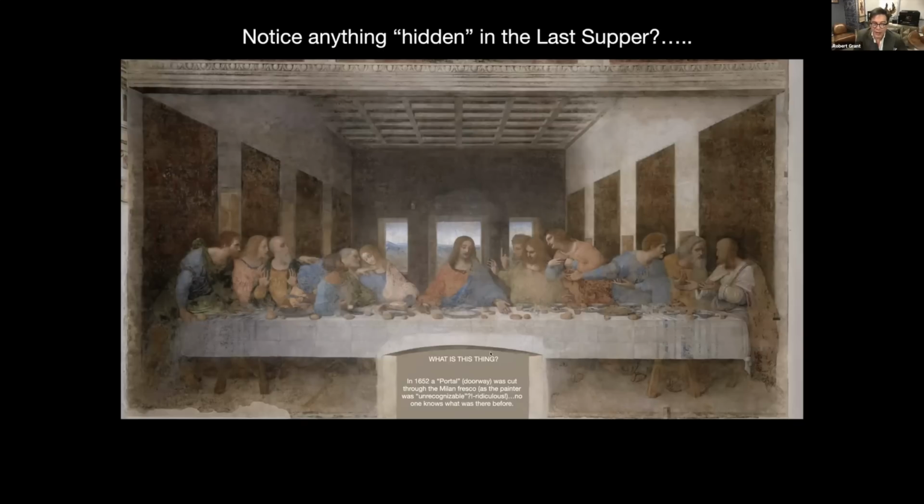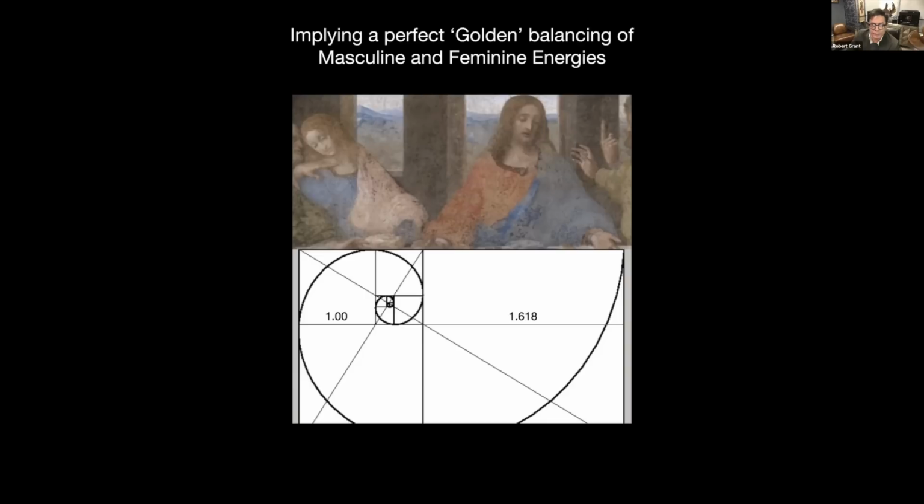First of all, Da Vinci was famous even in his own lifetime. They would not have screwed up his painting, and the door doesn't go anywhere close to this. The door is like 6 feet underneath where this is. So why did they need to cut into this beautiful painting? I believe that this portal was always there. And it was giving us another reference to something altogether different.